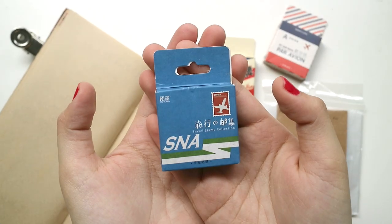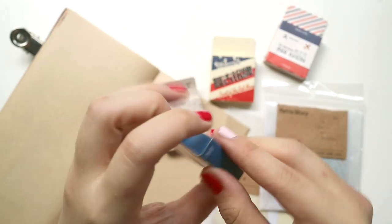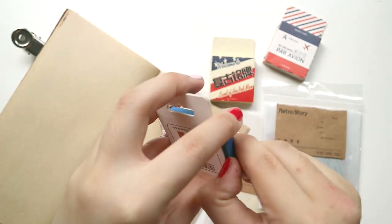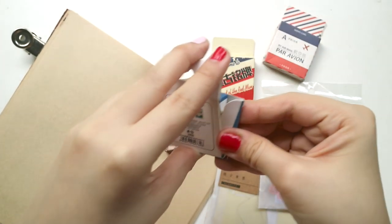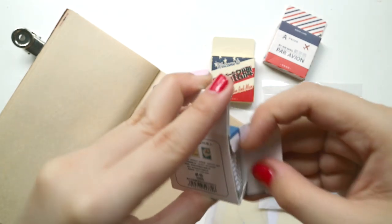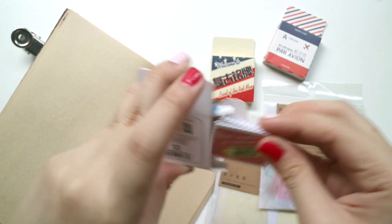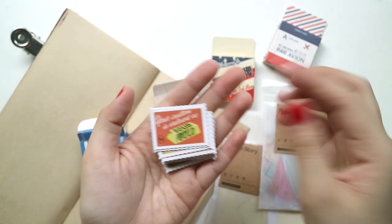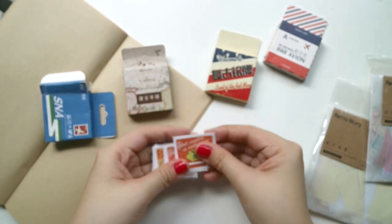This is an SNA travel stamp collection. Actually, I bought this same pack like 2 years ago when I was in New York, but it was marked up really high. But anyway, I love it nonetheless. So you will see that most of the sticker flakes that they have, these are made in China, by the way. They are packed in boxes like these. So this first one is actually really cute. These are stamps, so let me just show them for you.